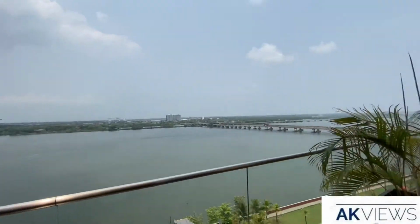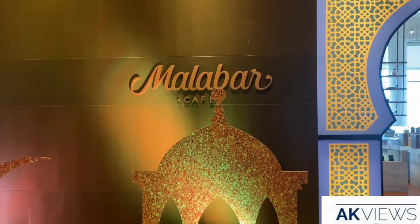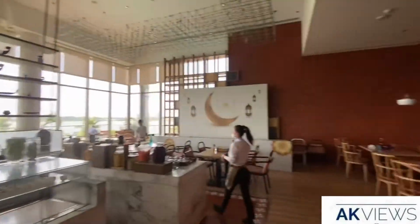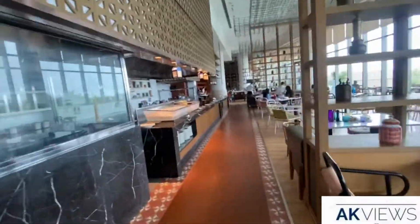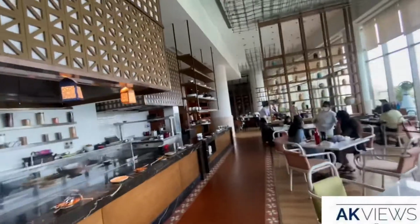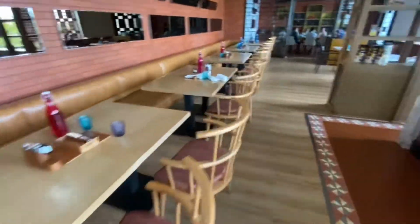It's time for breakfast, and the complimentary morning breakfast was served at the Malabar Cafe downstairs. And since Ramzan was coming, it was all lit up. The restaurant is so grand. There is ample seating area for the guests with lots of food options and more natural lighting. Overall, a very huge place to have morning breakfast. Hope the spread is also like that.